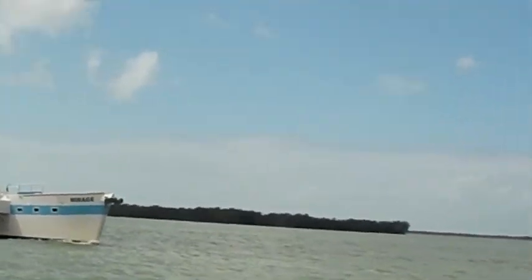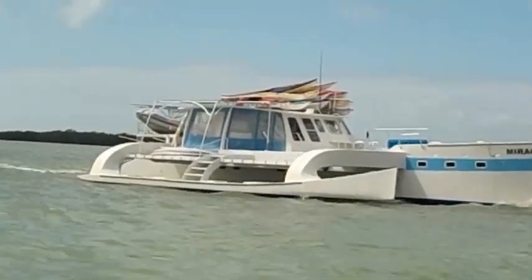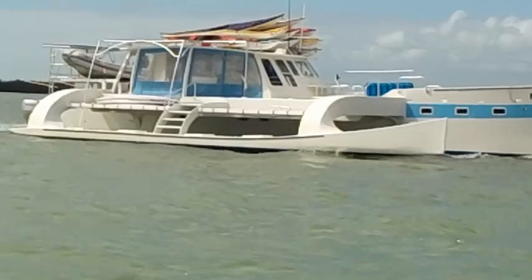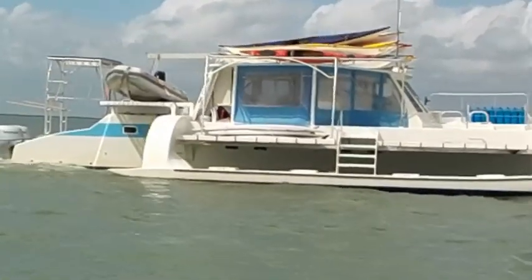Check that out. That's pretty cool. Looks like you must rent kayaks or something. What a cool boat. Wow. Nice.